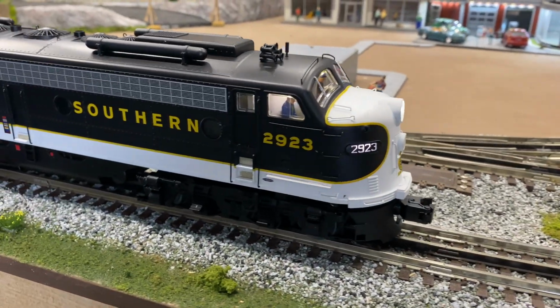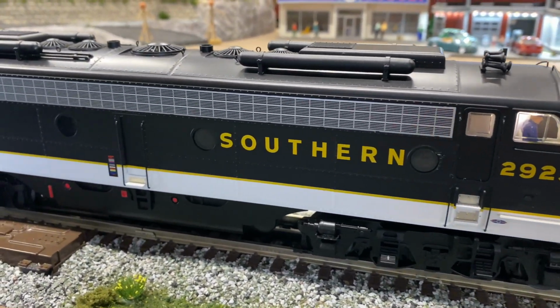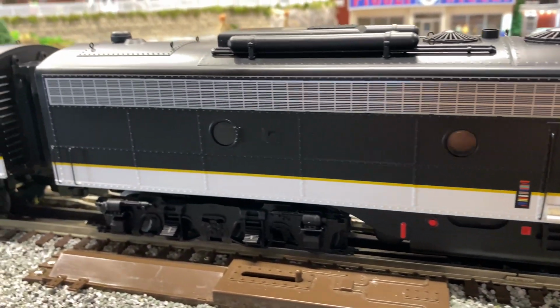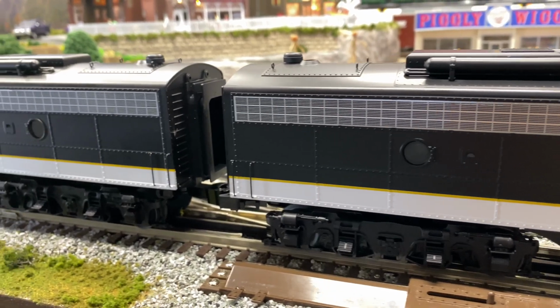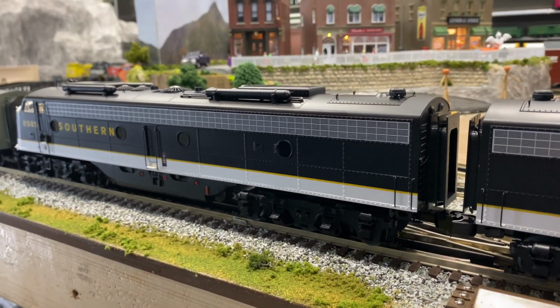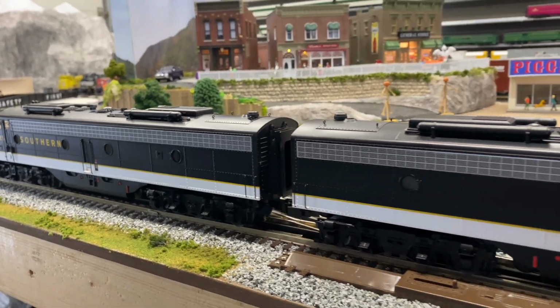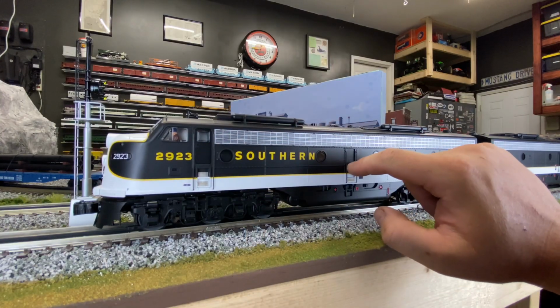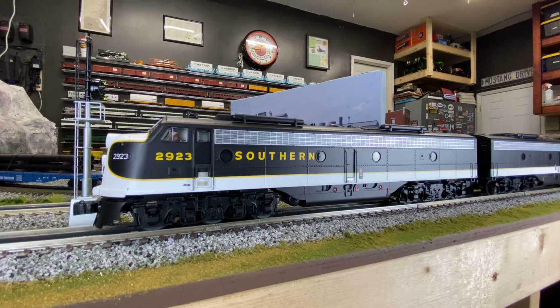Again, I am happy I kind of went with the more subtle tuxedo scheme for this set versus the New York Central, as I said. Aberdeen, Carolina, I'm sure would be cool, but I already have the F7s. So overall, first impressions, I do like the scheme. Details are okay. These do have opening doors for the front and middle.